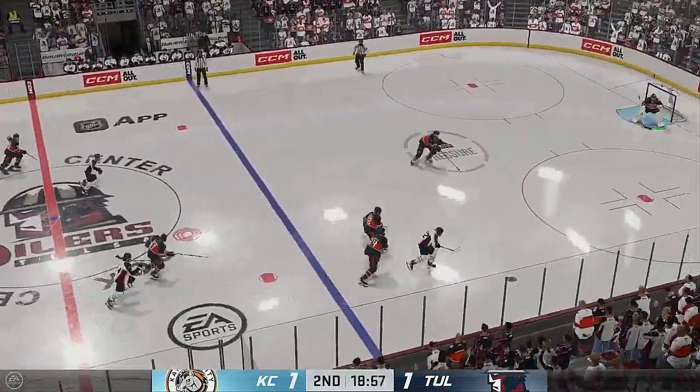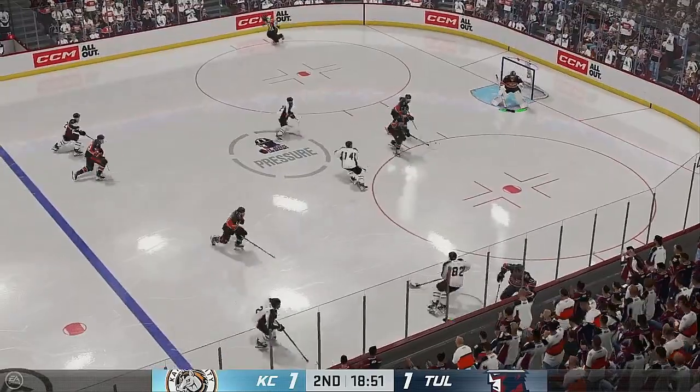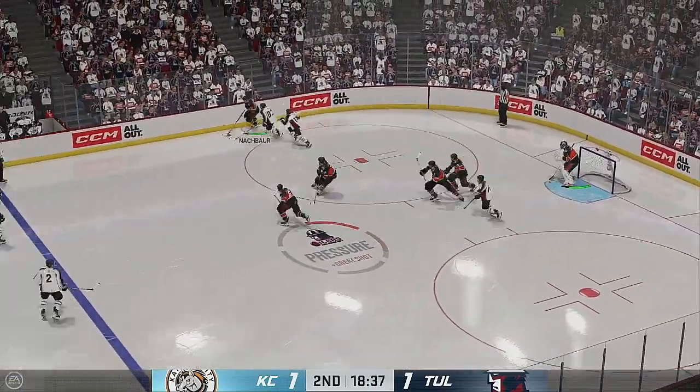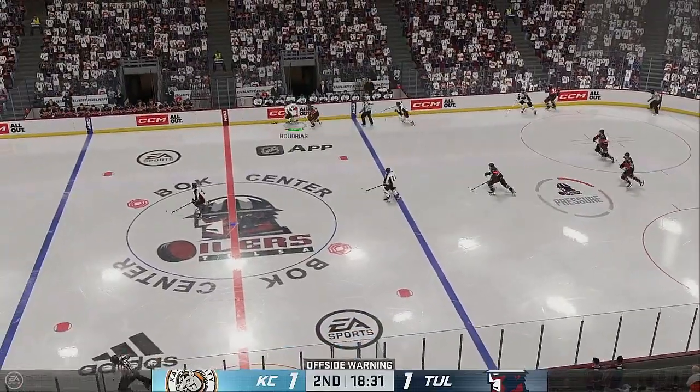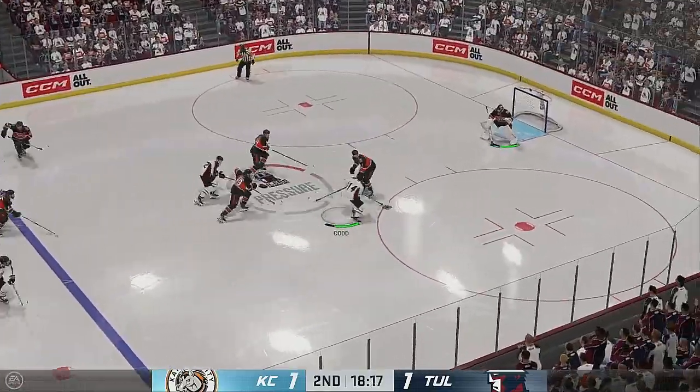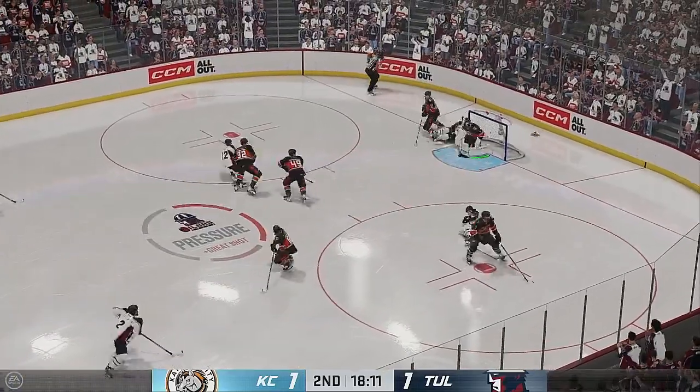Poked away and forces the turnover at center. Picked up along the boards by Puck. Here's a chance! Big time stop! And pokes the puck loose inside the offensive end. Sends a pass over. Shot!